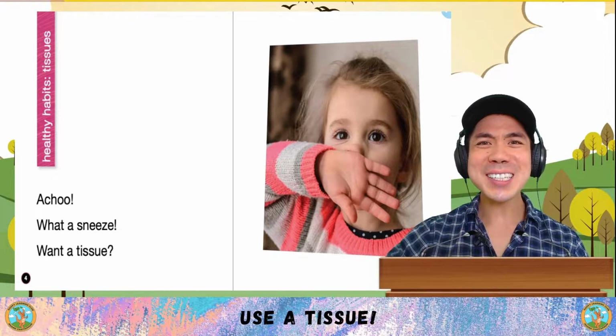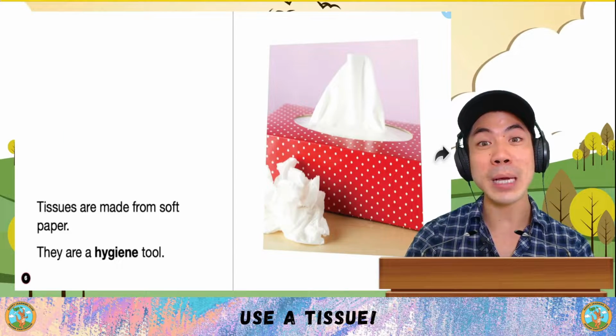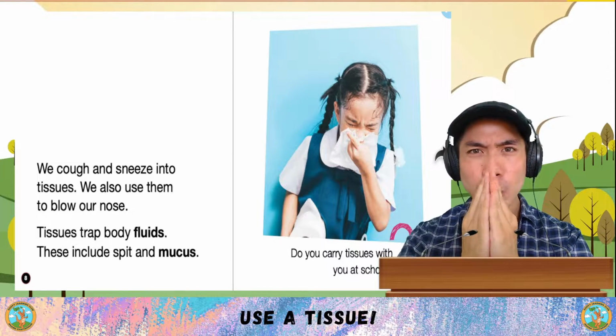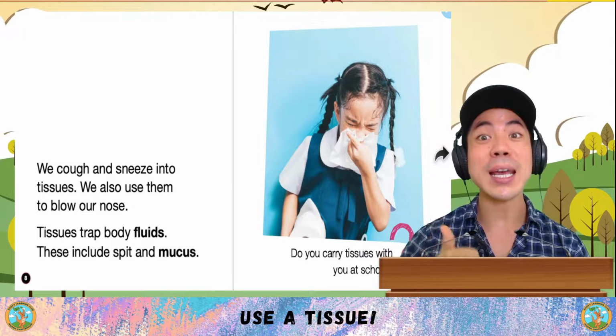Achoo! What a sneeze! Want a tissue? Tissues like this are made from soft paper. They are a hygiene tool. We cough and sneeze into tissues. We also use them to blow our nose. Tissues trap body fluids. These include spit and mucus.